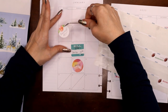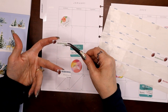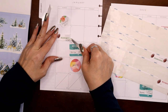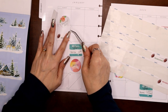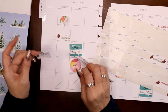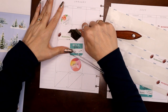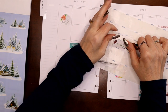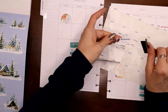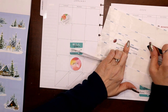I'm going to keep them kind of low because Lions is the 2nd, and I have other stuff to put on there as well. So we'll put it down low. There we go. And actually, you know what? I just made a decision. I have the game time here, but it makes more sense to have the time of the game on the weekly spread, because that's when I'm actually figuring out my day so that I can watch it. So I'm going to switch these stickers.